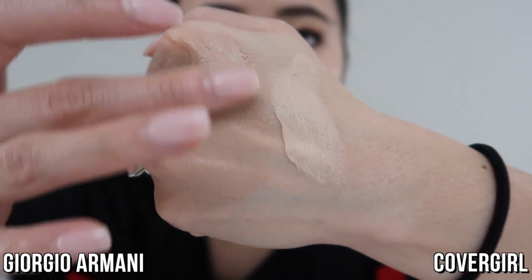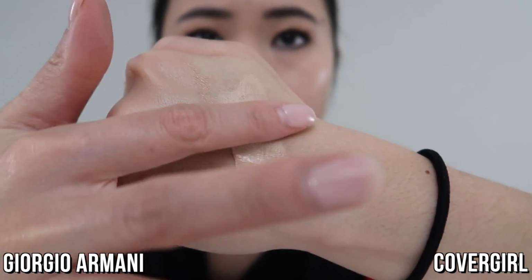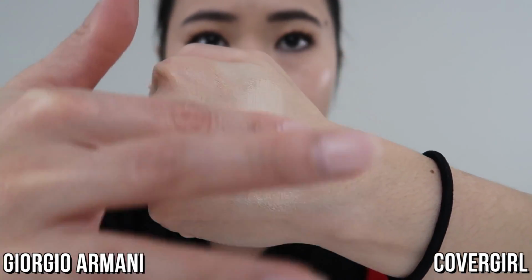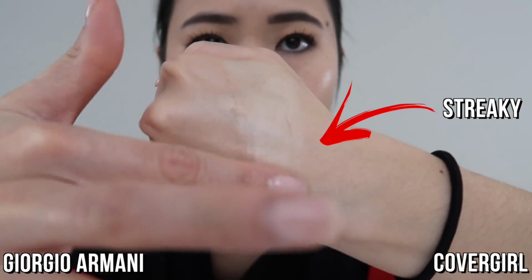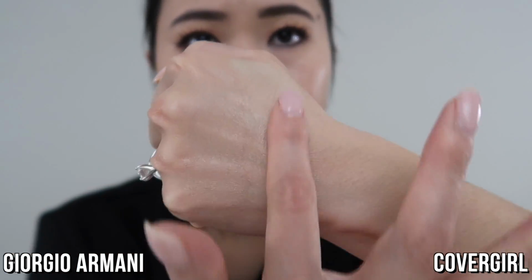It feels like the Covergirl foundation is slightly thicker than the Giorgio Armani foundation. So just feeling the foundation side by side with my fingers, I do notice that the Giorgio Armani foundation almost has a primer feel to it, a very silky feel. And then the Covergirl side, it is just slightly tacky. And I think that's why my face feels a little bit more taut. It's not necessarily dry, but it just feels like my skin is tighter than with this side.